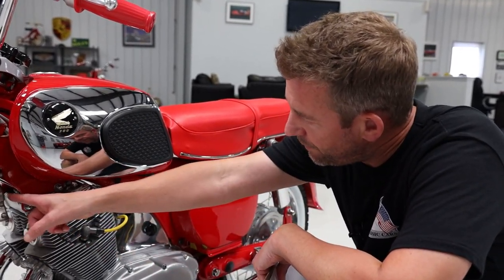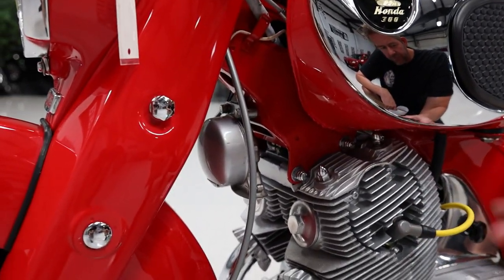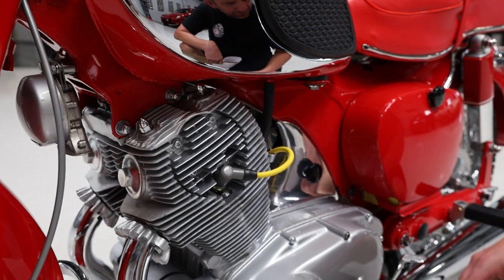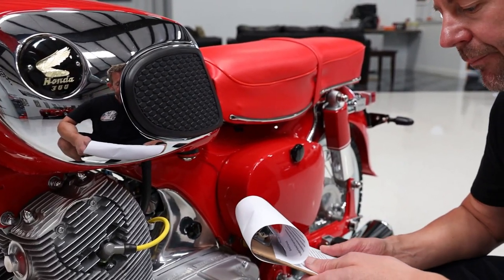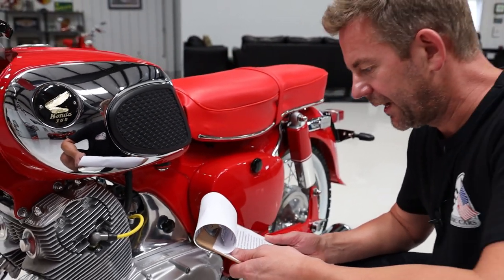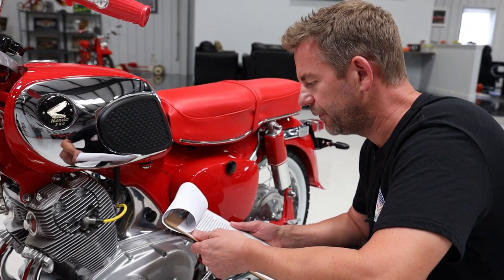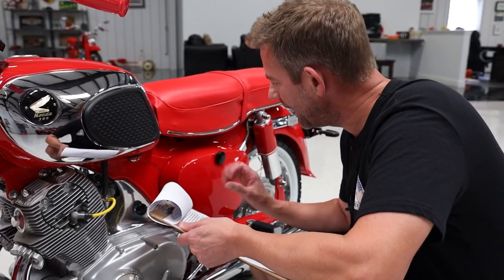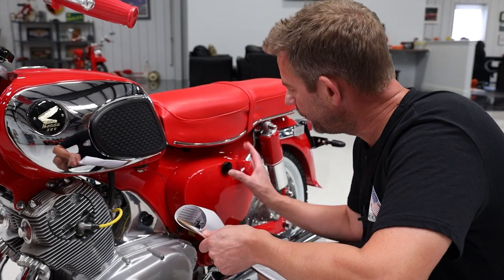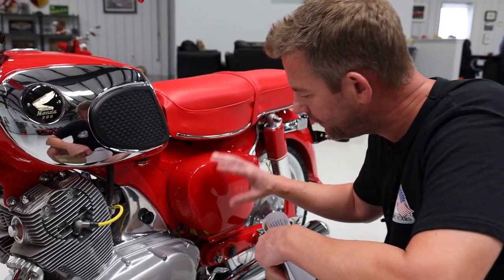But you'll see the horn up here. Again, you'll see all the cylinder head. Everything is just in absolutely beautiful condition. Behind here is the battery. I'm just gonna read again and make sure I describe this battery. It's a yellow Motobatt 12 volt AGM battery, brand new. You can see that in our photo gallery, how detailed all the wiring is and everything else.